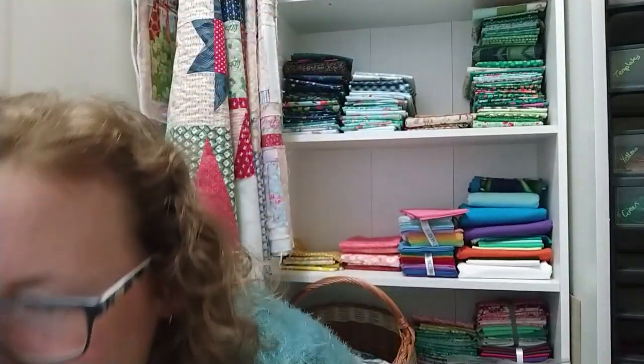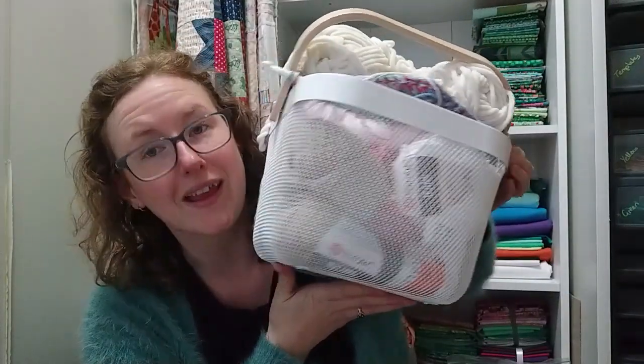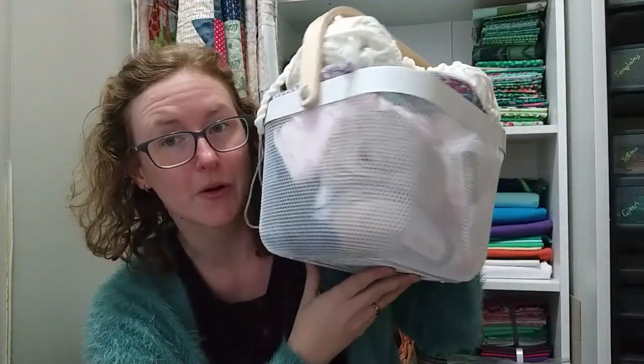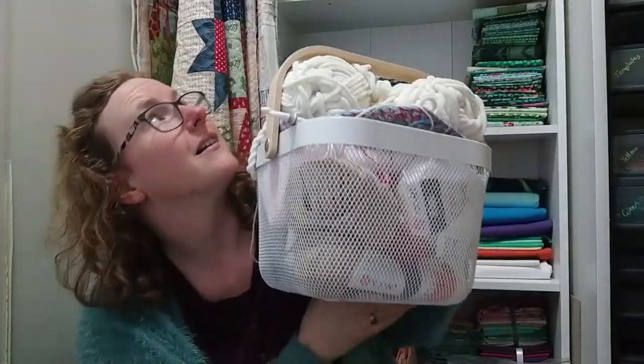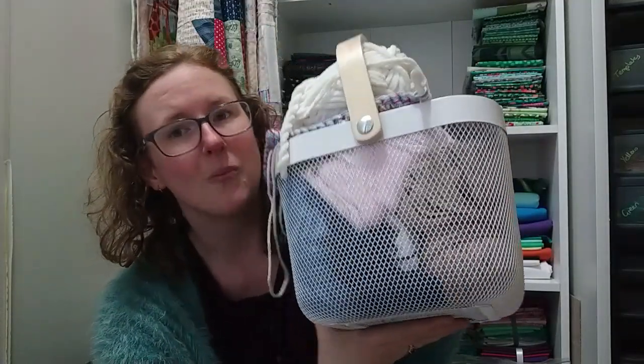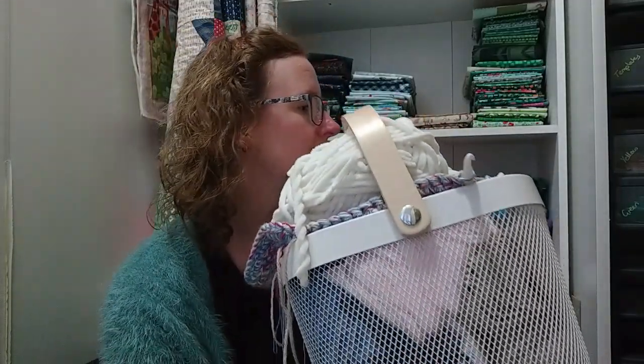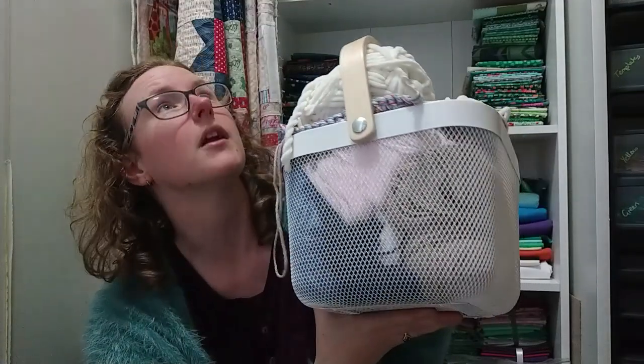Alright, my final project is a scrappy project. This one is not stored in something that I made. This is stored in an IKEA basket. I can't tell you what it's called, but I can tell you I got it from IKEA. And I really like the style of them. They're not big enough for a lot of my things, but I think I have 3 of them. Like even this one you can see, it's overflowing. But I have one of them with paper pieces for sewing in, and I have another one with something in it. Not sure what.